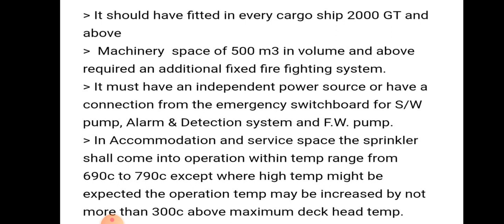So we have to ensure that in accommodation and service space, the sprinkler shall come into operation where the temperature ranges between 68 and 79 degrees Celsius, where high temperature might be expected the operation temperature may be increased but not more than 30 degrees Celsius above maximum deck head temperature.